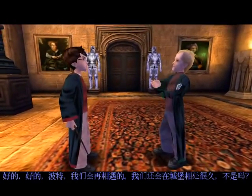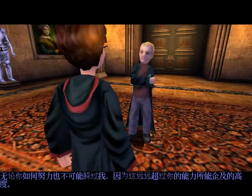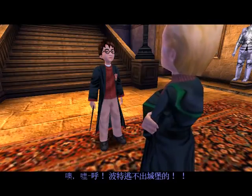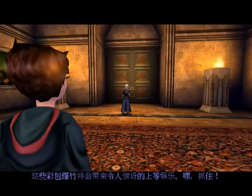Well, Potter, we meet again. Having a tour of the castle, are we? This is as far as you'll be going. You won't get past me, no matter how hard you try. Oh, boo-hoo! Potter can't get out of the castle. These wizard crackers should make you feel better. They're surprisingly good fun. Here, catch!